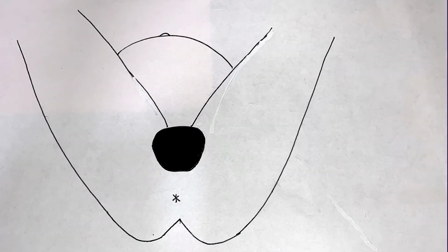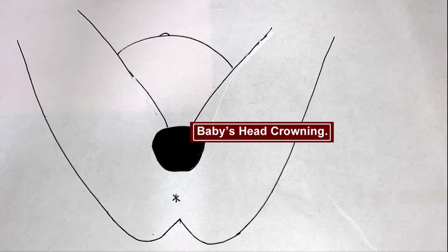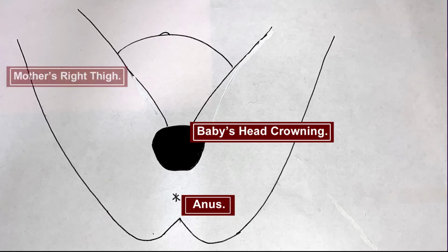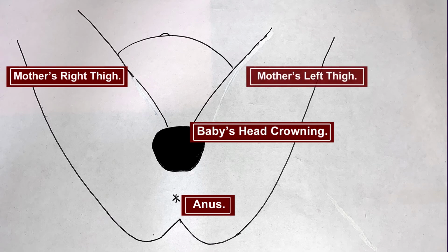Now, looking at our diagram here, we can actually put to perspective what we are talking about. Let's try to get our bearing here. We have the baby's head crowning, we have the mother's anus, we have the mother's right thigh, the mother's left thigh. Now, you can see the baby bump. Why do we need an episiotomy?